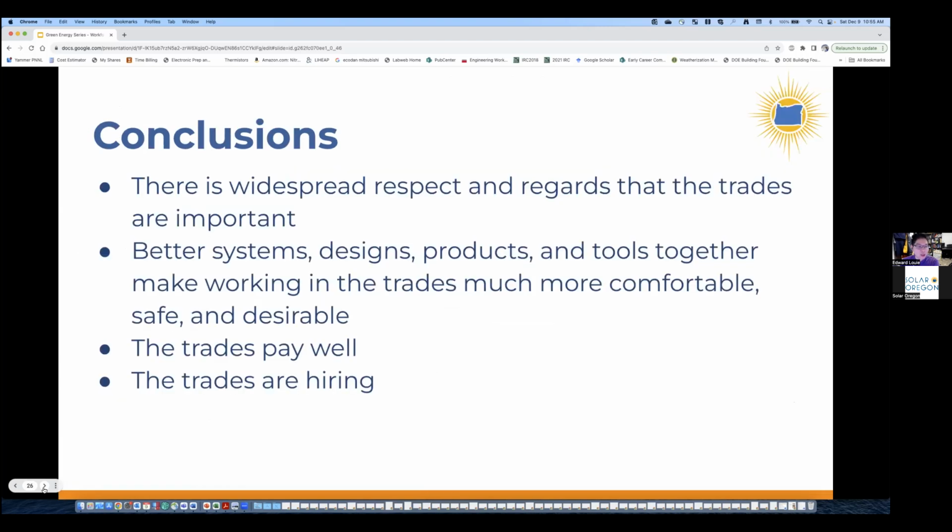So that's very good. And so the conclusion is there's widespread respect and regard for the trades as an important career path. And now there are better systems, designs, products, and tools that together make working in the trades much more comfortable, safe, and desirable. It's no longer a career where it is the norm to destroy your body and work in inhospitable conditions. That is no longer the norm or the culture. And the trades pay really well, and they are hiring.